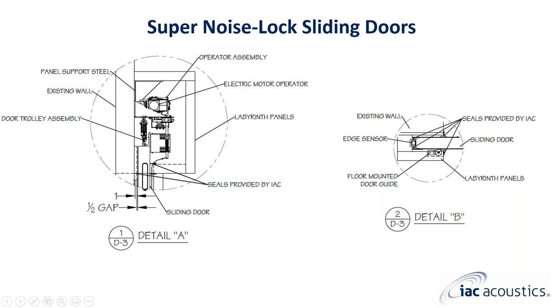You'll see here that there is a very minimal gap in the front and back of the door panel. And that gap is then filled with the seal.